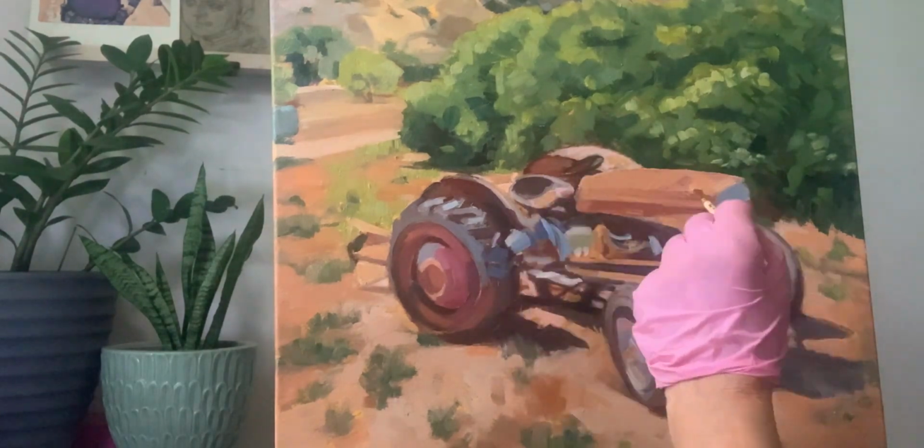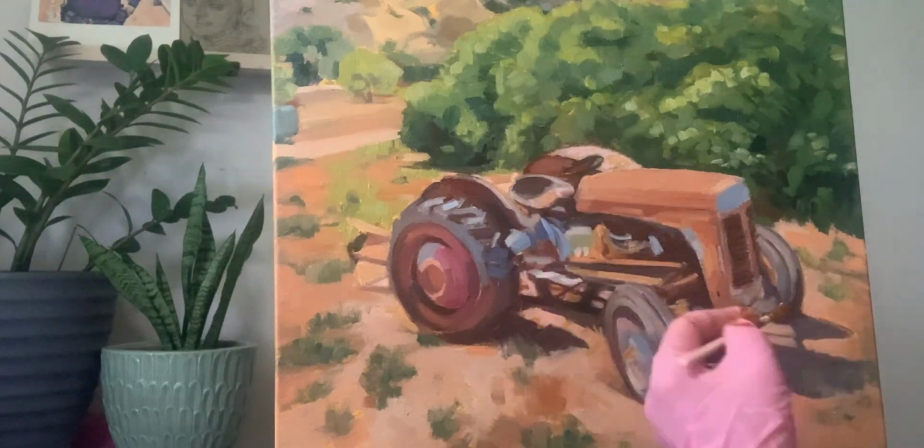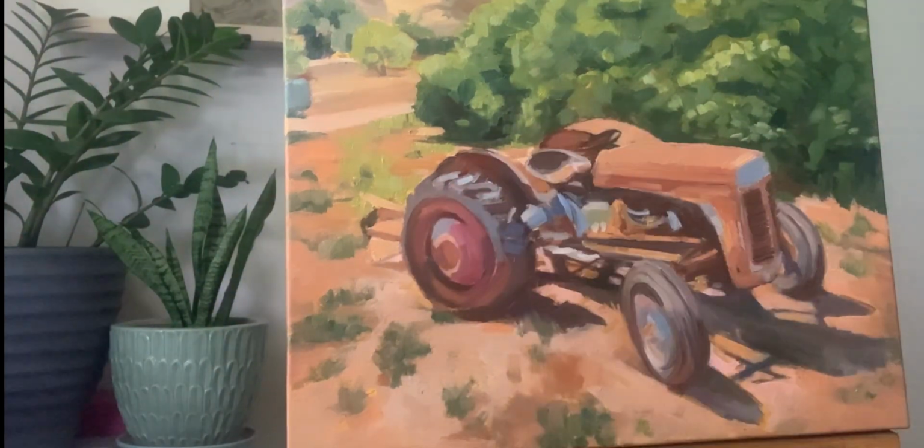Oh, it's looking rusty. It's looking rusty. I'm loving it. I'm loving that orange. It was way too light. I love that pink, but it was way, way too light. Now I've lost the highlights, but I can get those back.